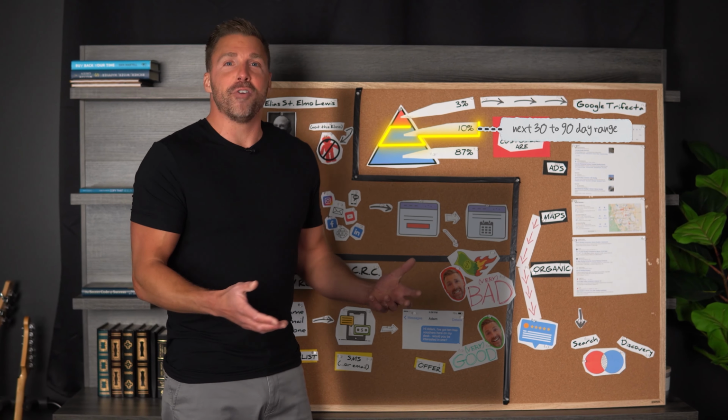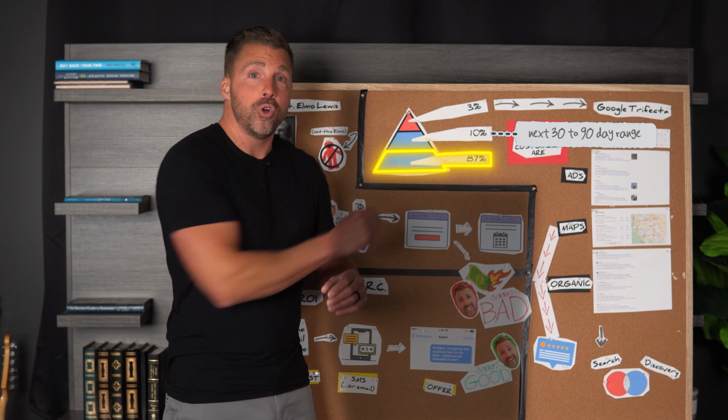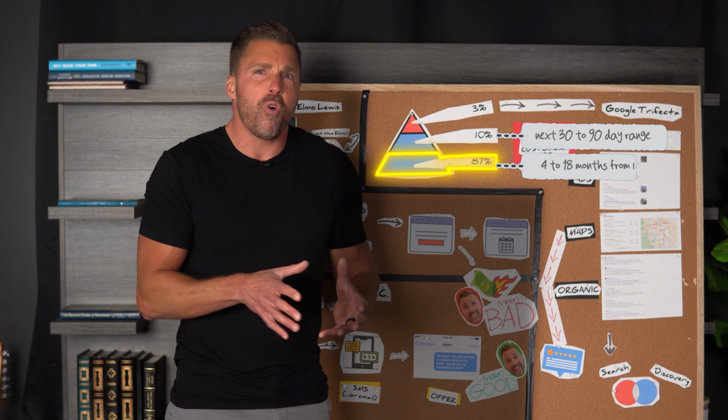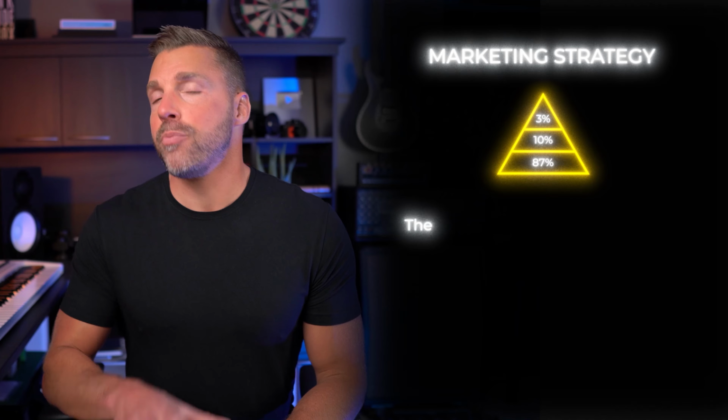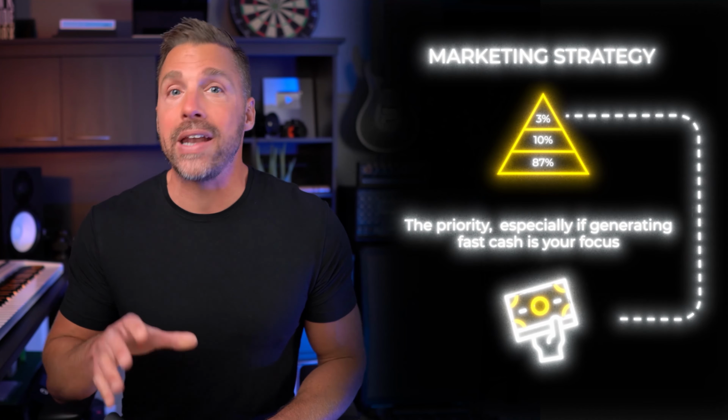And then, of course, the level below that is the biggest segment of the market. This is the 87% of people who are going to buy later. Think 4 to 18 months from now. Now, ideally, you've got a marketing strategy in place that's going to cater to all 3 segments of the market. But the priority, especially if generating fast cash is your focus, needs to be on that top 3% of ready to buy now customers.